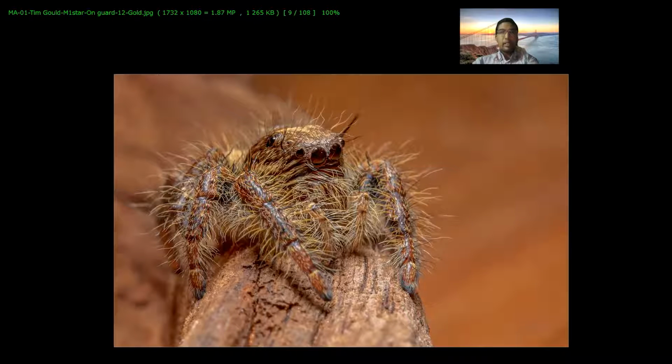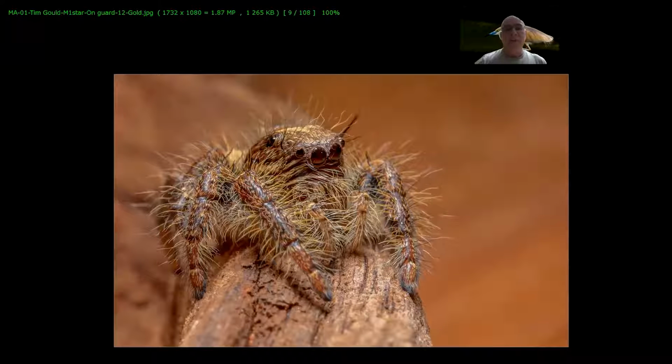Well done. A very good image of the spider. I don't know what type of spider it is, but I presume it is one. I must say that you've done very well. You've got good leading lines, nice detail. The only thing, in my opinion, which detracts slightly from it is the left side of that image with that different sort of blurring, which I know is probably something you can't really deal with. But that's the only thing that lets it down slightly. Otherwise, a very good image.